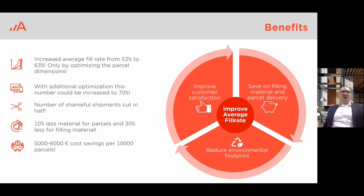And with that, you save approximately 10% of parcels and 30% of filling material, which translates to approximately 5,000 to 6,000 euros per 10,000 parcels.